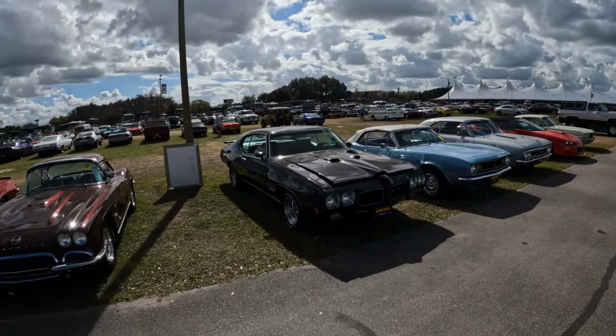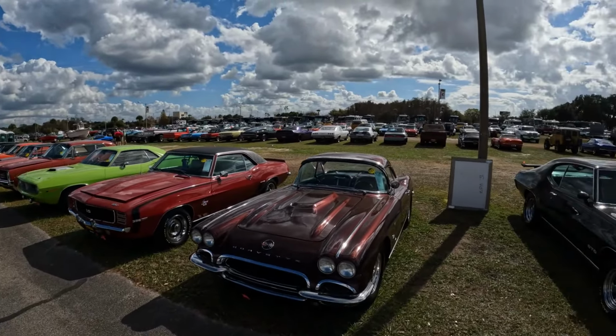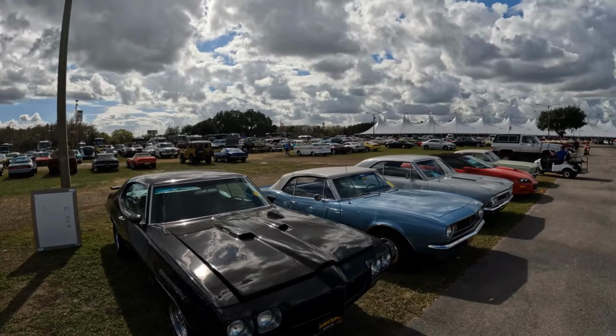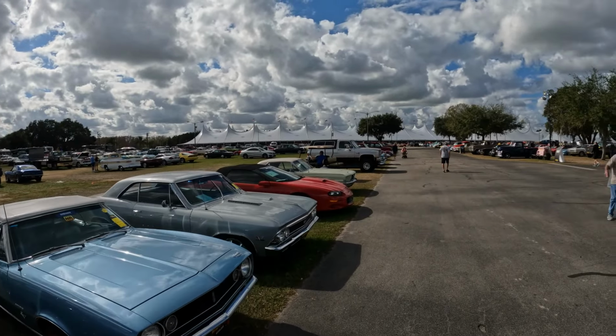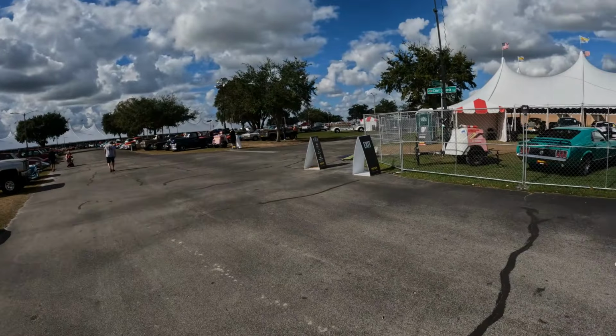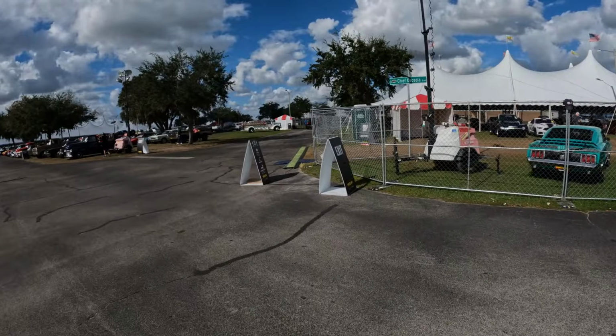Let's check out these rows and rows and rows and fields of cars out here at the Mecum Auto Auction here in Kissimmee, Florida. Look at that, they even have a fire truck over there that's going to go up for auction.